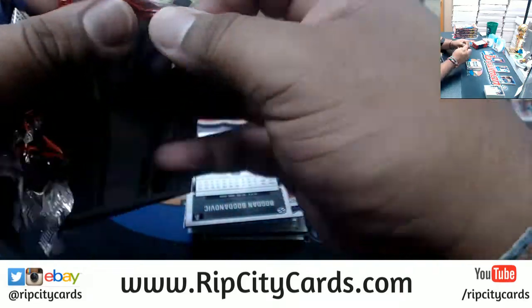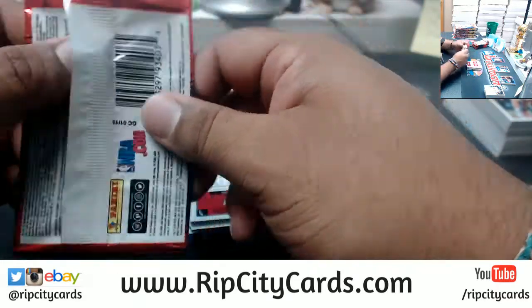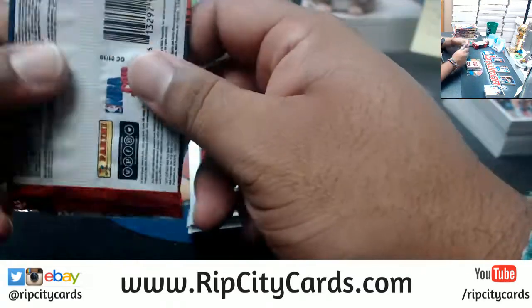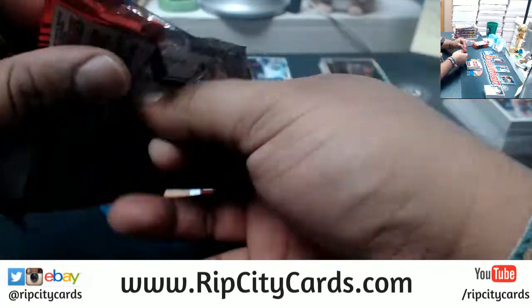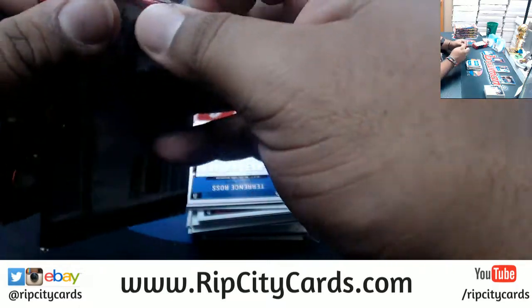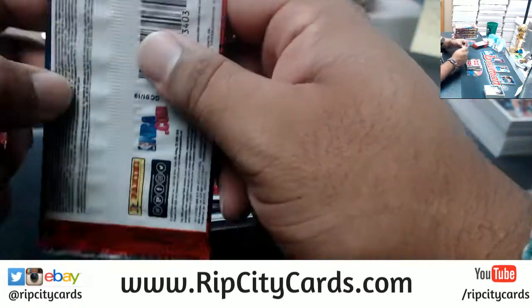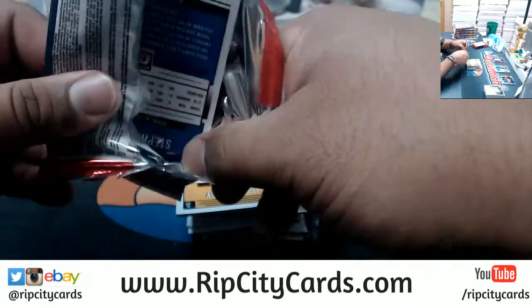Last of the eBay breaks. I thought this was going to take me longer. I thought it was going to take us almost as long as that Series 1. But there's not nearly as many base cards or cards, period, in this set compared to Series 1. So I think I can knock this break out before 8 o'clock for sure. It's 7:17 now. I think I can knock this out in the next 20 to 30 minutes.